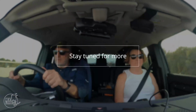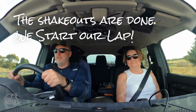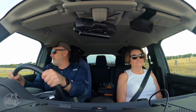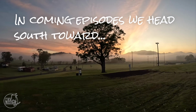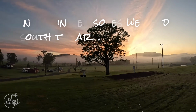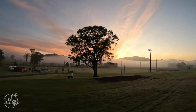Well, we're on the road. We've been delayed. We had a problem with the car park, which led to the rim, and another issue with the caravan. We're on the road. Oh, hey, check this out. Sunrise. We're in Gloucester near the Barrington Tops National Park. And it's a beautiful morning, just a bit of a chill to it because we're on our way travelling south.